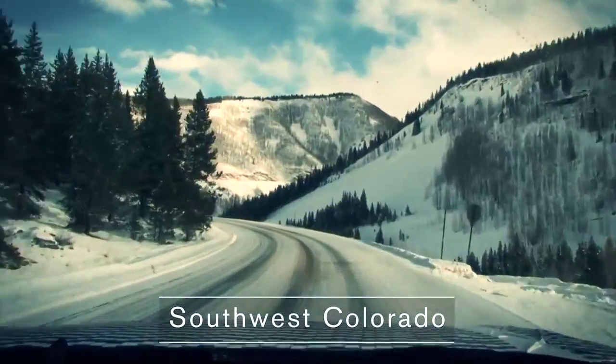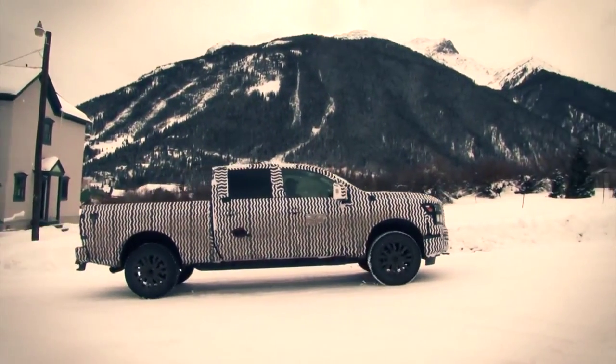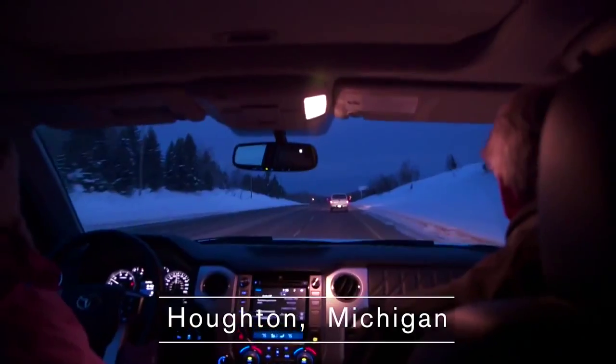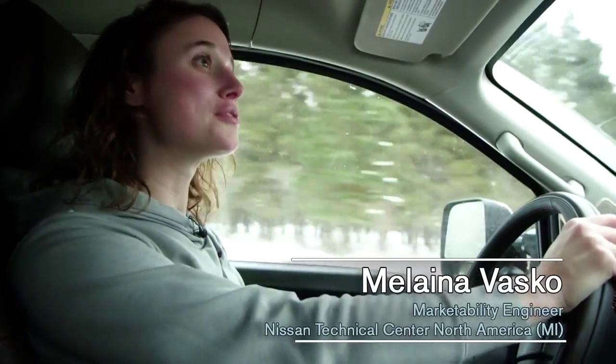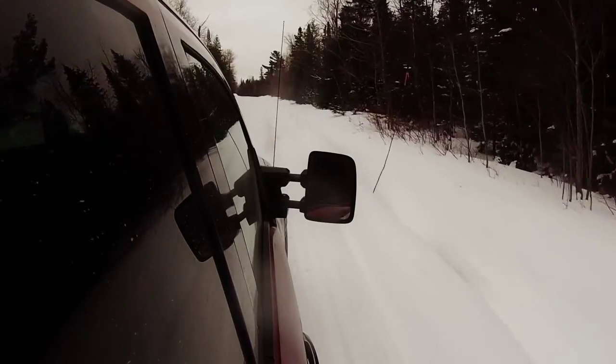We are in southwest Colorado for a cold weather and snow road evaluation test of our new Titan. We are in Houghton, Michigan, which is in the Upper Peninsula of Michigan, almost as high as you can go. And we are doing a couple different things.